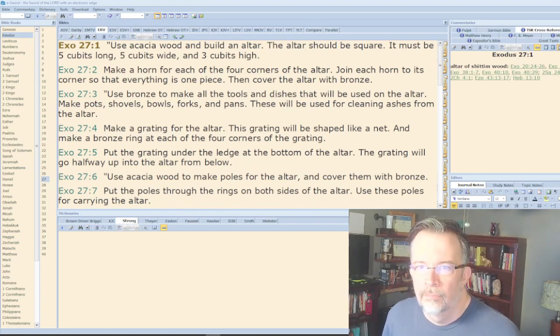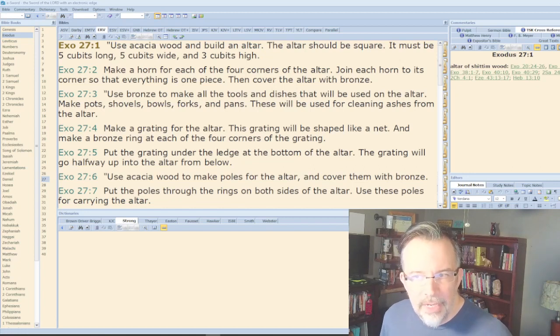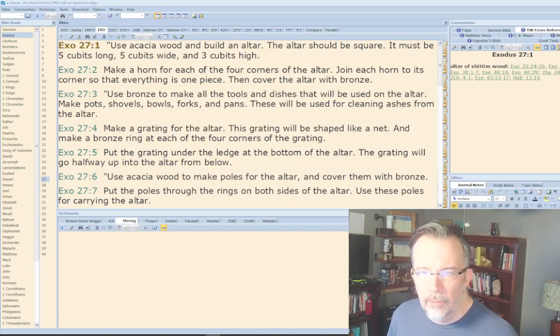Use bronze to make all the tools and dishes that will be used on the altar. Make pots, shovels, bowls, forks, and pans. These will be used for cleaning ashes from the altar. Make a grating for the altar. This grating will be shaped like a net, and make a bronze ring at each of the 4 corners of the grating. Put the grating under the ledge at the bottom of the altar. The grating will go halfway up into the altar from below.